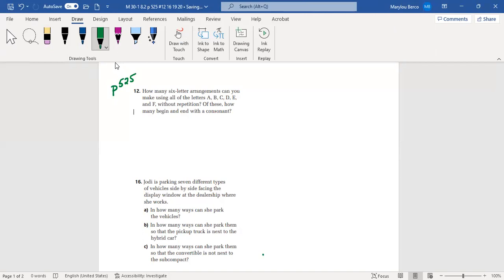Okay, so if we take a look, I have one, two, three, four consonants. I have six letters and four consonants. Okay, so let's take a look at this. One, two, three, four, five, six places. Beginning and end with a consonant. So that would be B, C, D, F, which would be four possibilities, four choices, right?